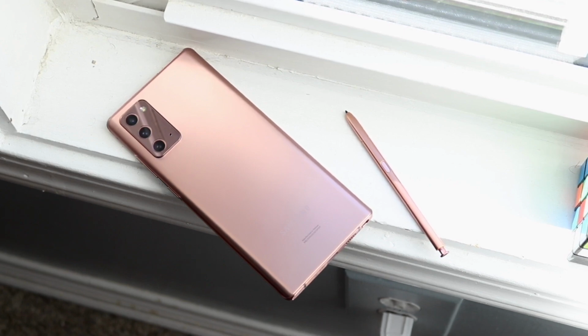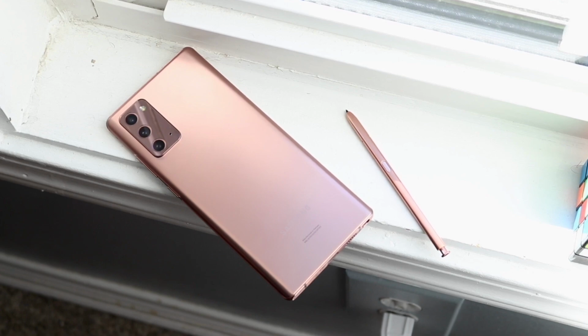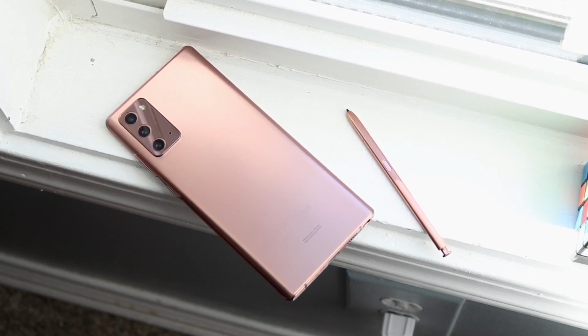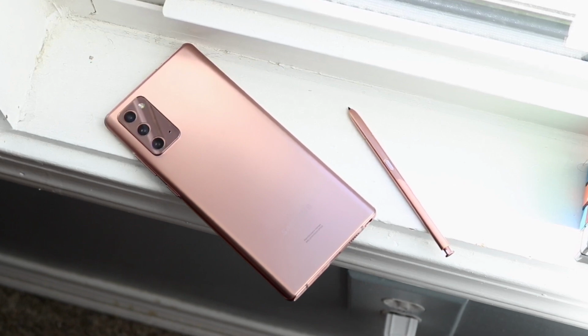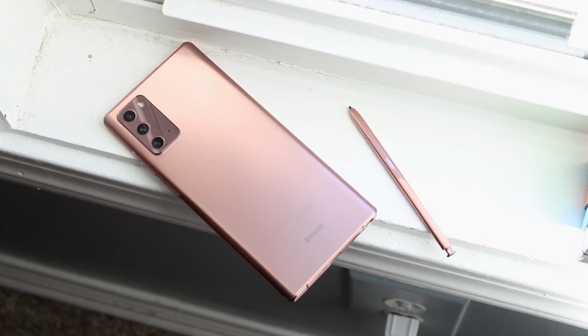The S21 kind of followed suit, and they kind of look like the same thing. They kind of have the same type of camera module a little bit. They kind of look the same. They kind of felt the same too. And I don't know. It's a plastic back. They both have it, so it's kind of a con on both.